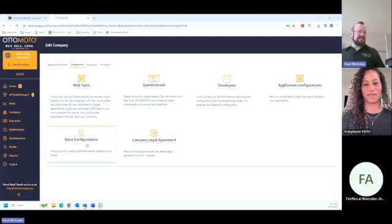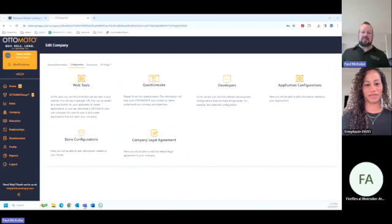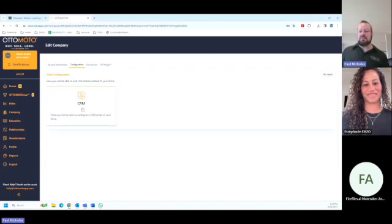I'll share my screen again, but right where that web tools was, right underneath it, you'll see we have store configurations. And one of them is we can push every single application that comes into our system to their CRM via their ADF email. So we've tried to streamline that process so none of the applications fall through the cracks.